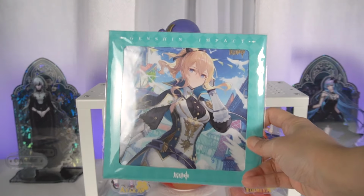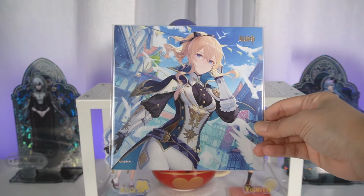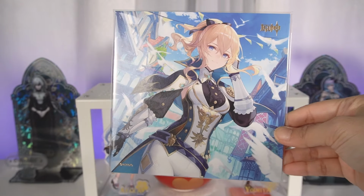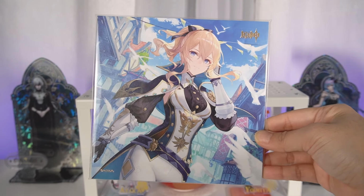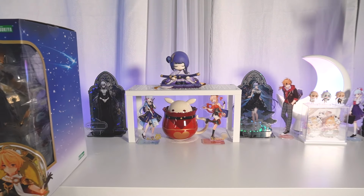because I forgot I picked up this Shikishi board of my girl Jean. Jean was actually my first 5-star in Genshin, so I have a very strong emotional attachment to her. Like, I love her so much, and she looks very pretty here, or very handsome. Like, look at her, she looks great. But yeah, let's move on to the scale figures.